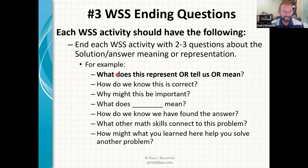What does this mean? What does this tell us? What does this represent? I was shocked at how kids really, even though they solved it correctly, so they had the procedural knowledge, and there's conceptual in there as well, but they didn't know what it meant. So this is one I would really, really ask. Now, when I asked the more advanced kids this, I still got, well, that's the answer. And then I said, well, what does that tell us? They could adjust pretty quick as I probed them.